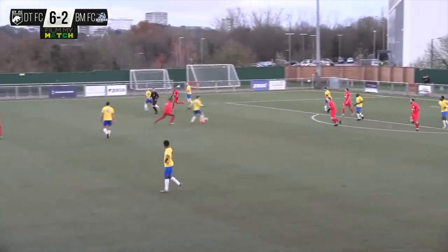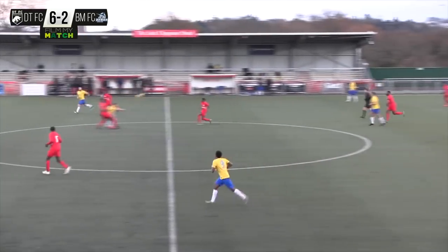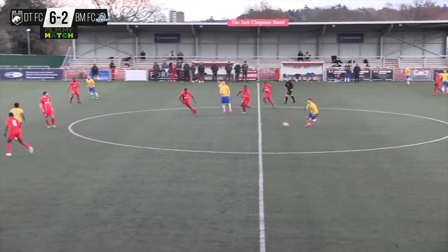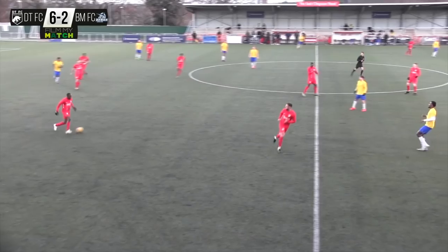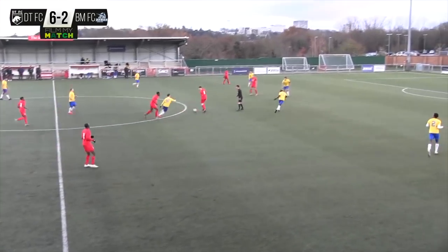But it's not over yet. Blue Marlin trying to play out from the back again here. They look a little defeated. But they are going to keep trying. Opportunity here for Blue Marlin. They fizzle away quickly. DT motoring forward here.